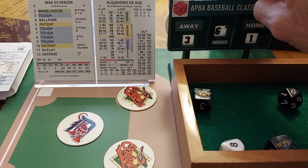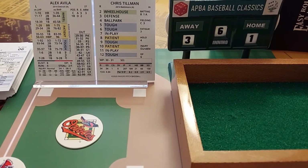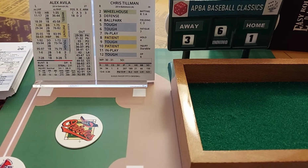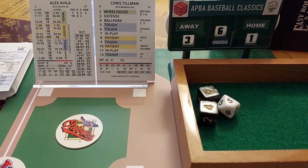We go to the top of the 6th. 3-1 the Tigers. Alex Avila will lead off for the Tigers in the top of the 6th inning. His dad, Al, became the Tigers general manager in the next year, 2015. He's still their GM. Here's a pitch to Alex Avila. 8 is patient, and 25 under patient is going to be a base on balls. Leadoff walk to the Tiger catcher.